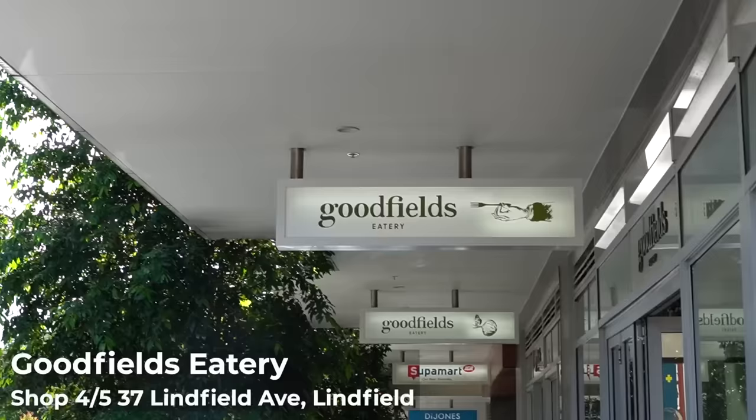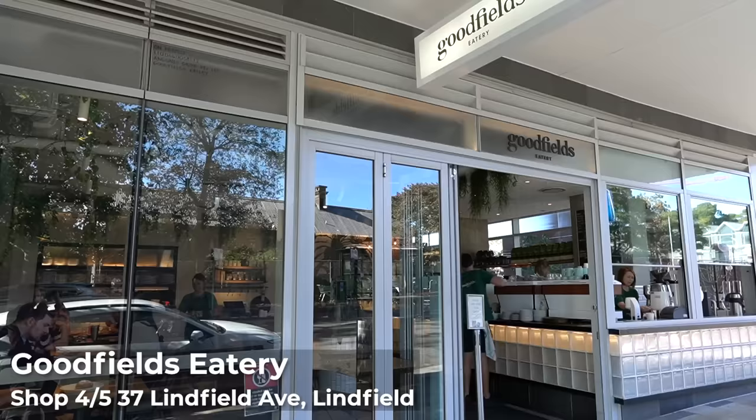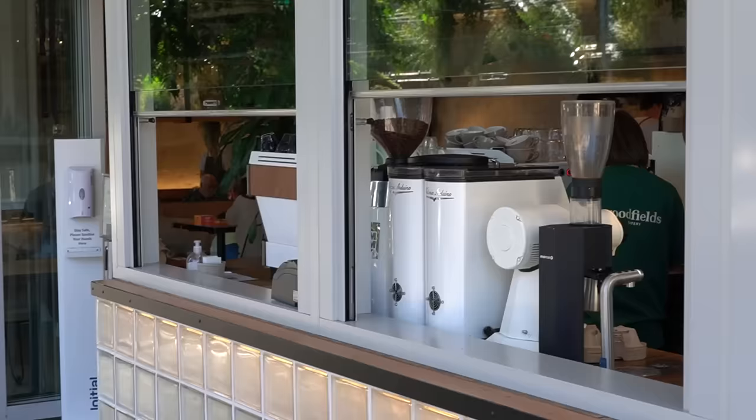We are now heading to Goodfields in Linfield for some brunch slash lunch. I'm going to show you exactly what we've got, but I've got a Benedict. My dad got a burger, my mom got fish and chips, and my brother, what did you get? Oh, smoked brisket. I didn't order a coffee for today because I've already had a large one, but I've been here for coffee before and their coffee is pretty decent.